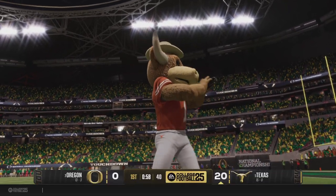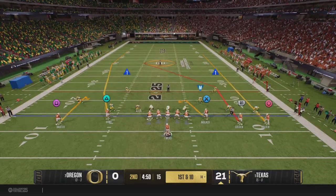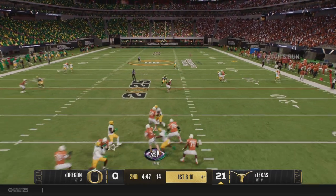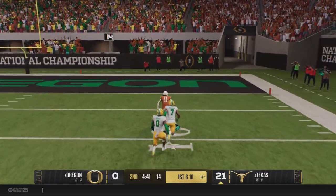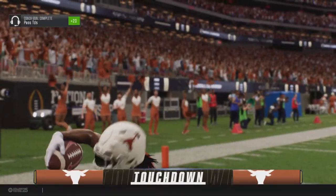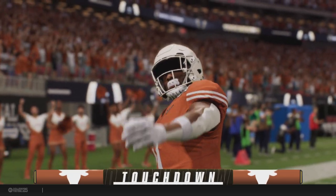Good job all around. Offensive line gave the quarterback enough. Field with serious momentum. They have been tough to stop so far. Can they keep it going? Here's a shot toward the right sideline. Caught way downfield for a huge gain. And he'll take it into the end zone. Touchdown, Longhorns. That's what makes this guy so dangerous as a wide receiver.